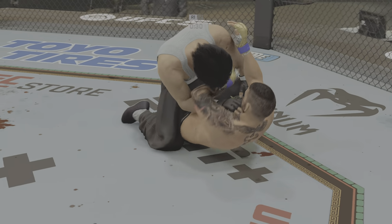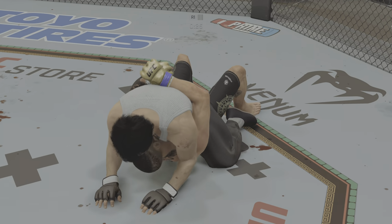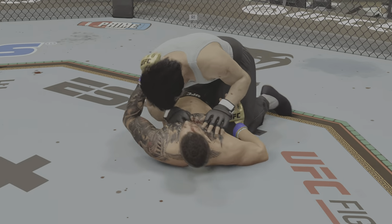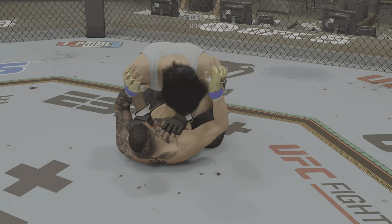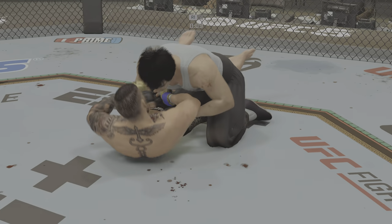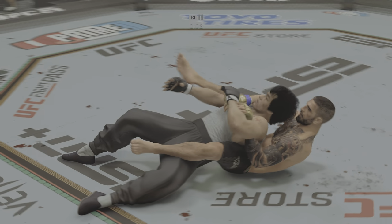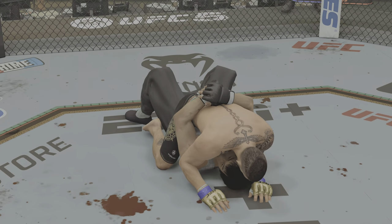Right back to the full mount here. Nicely done. All right, trying to pass here. As Glover Teixeira might say, not today. Great job of following with the hips, keeping those legs locked and keeping them in full guard. Horns out for the end of round one.